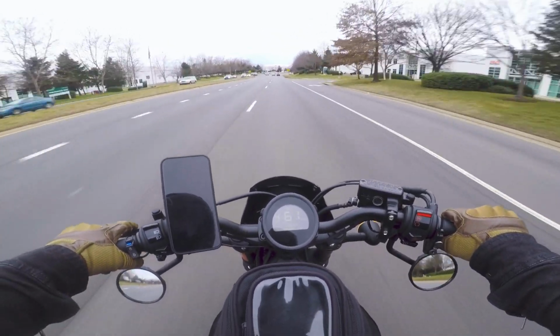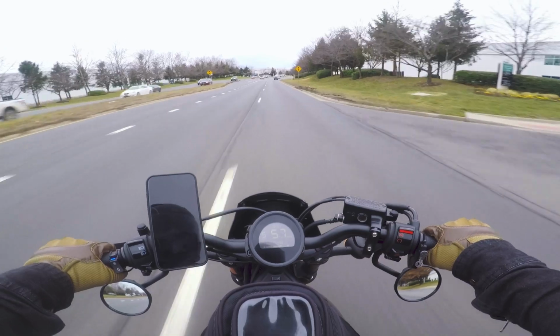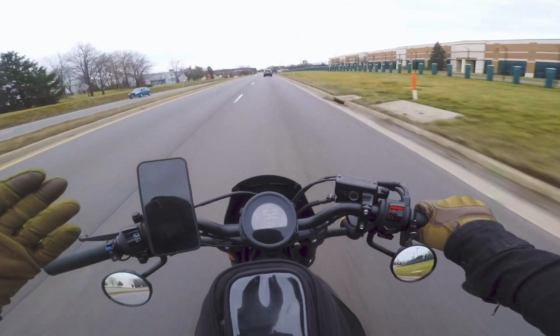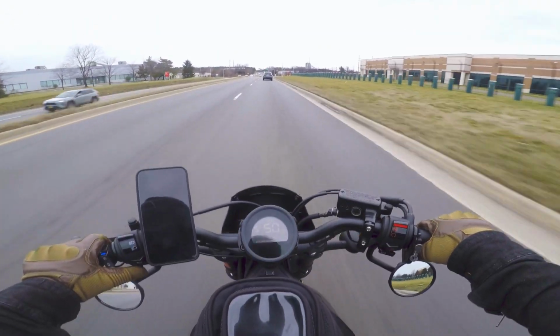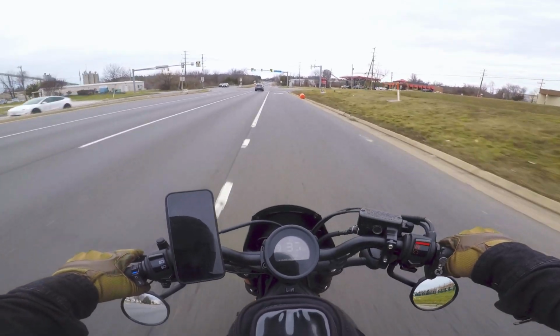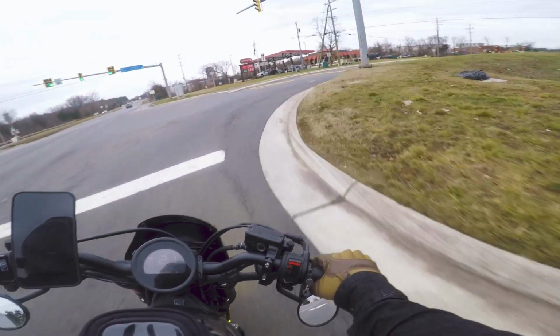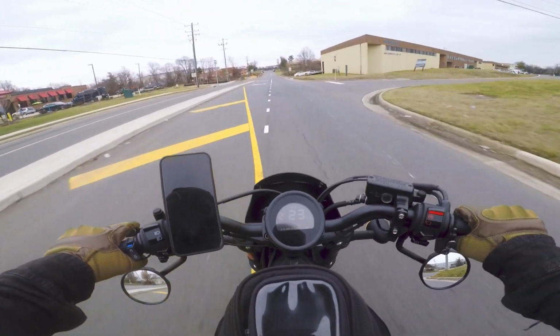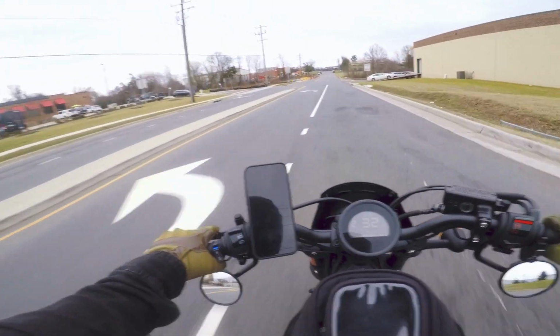For example, I had to do an emergency stop the other day, and having an ABS motorcycle really helped. Maybe that's another positive thing about this motorcycle, having ABS, which helps a lot if you are trying to do a little emergency stop. But other than that, everything else on this motorcycle is pretty amazing.